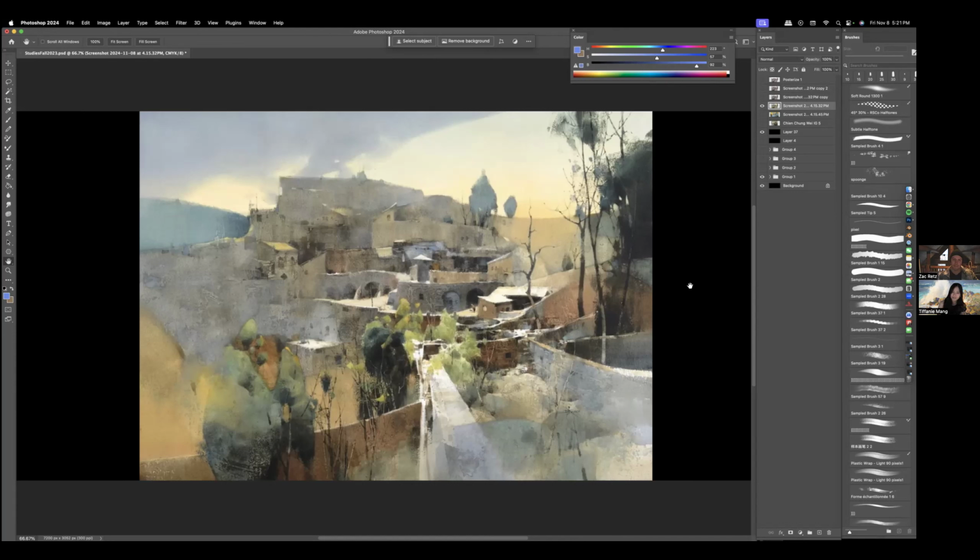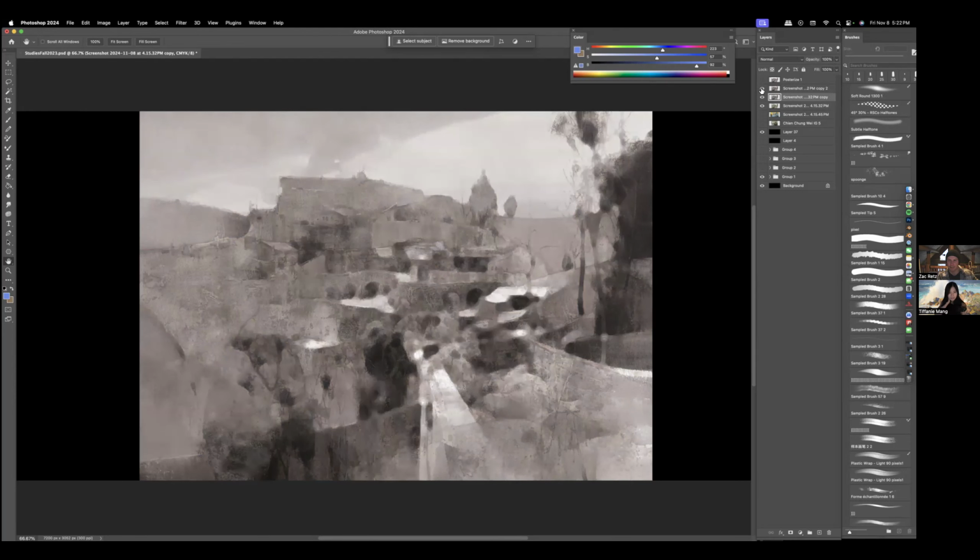Talking about value and composition, light and shadow, and color and all that good stuff. And edges too. Look at those edges. Gosh, it's something I really like about his stuff. Let's break this down to value first. For sure. So I turned it to black and white to simplify it.